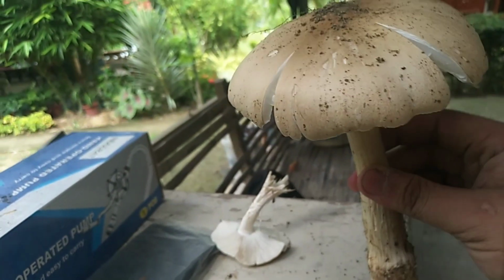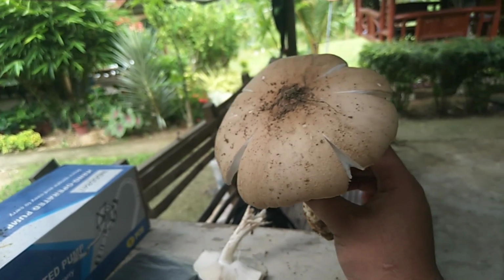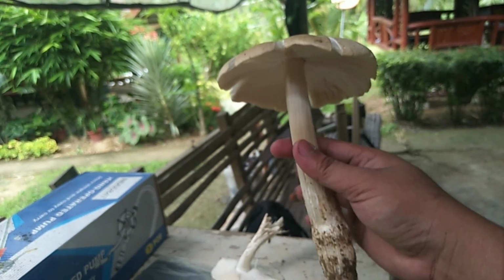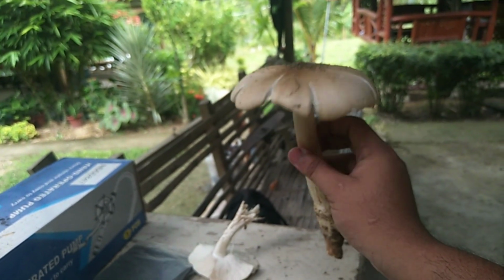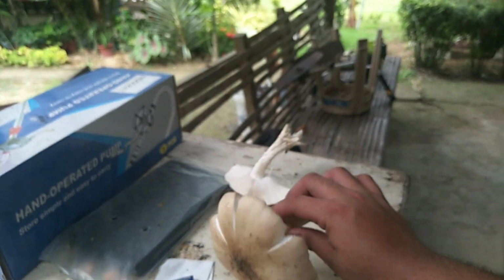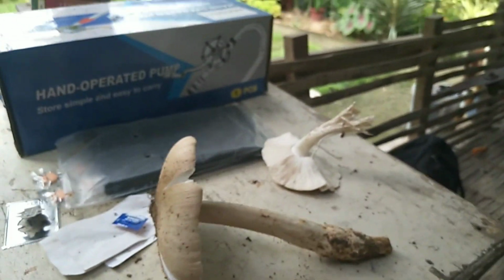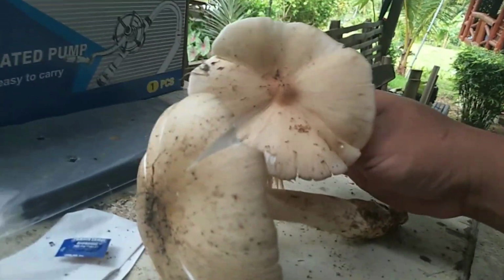Also have a mushroom here, so this usually comes out during lightning strikes, or kilat, then sometimes this will come out. I don't know, I think it's just a myth. So we'll cook this one as well.